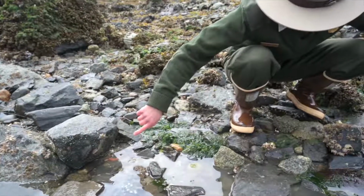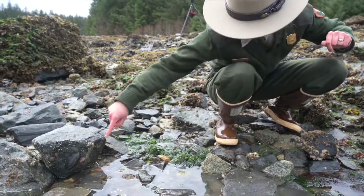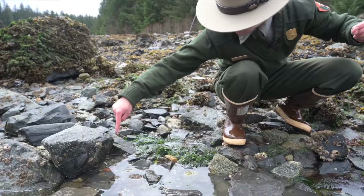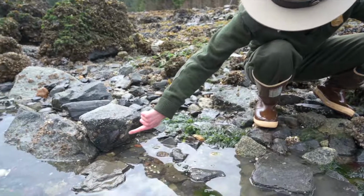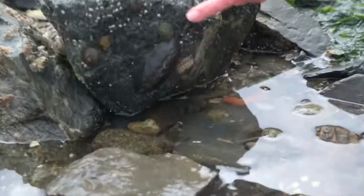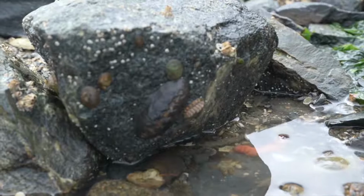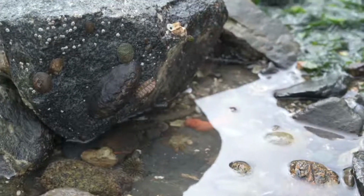So we turned over this rock, and there's a few different things down here. Some sort of sea cucumber, and it looks like there might be a mass of eggs right next to it. So we'll want to turn this back over soon. A lined chiton, and I believe a gumboot chiton, and perhaps some limpets covered with barnacles. And then also a couple sea stars, including a 6-legged sea star right there.